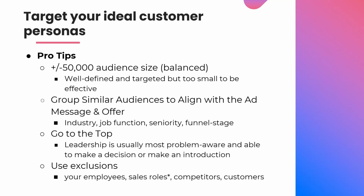Group similar audiences to align with the ad message and offer. So you want to make sure your ad really matches well to your audience as well as your offer. So you can organize by industry, job function, seniority, and funnel stage. And then it's usually better to go to the top. So it's better to serve ads to the C-suite, the founder, the director, than the marketing manager. And it's certainly better than a specialist or an intern who won't have as much decision-making input. You do definitely want to use exclusions, as I mentioned earlier. Your employees, people in sales roles. This makes up a lot of audience traffic. So unless you're selling to salespeople, you want to exclude them, along with competitors and customers.